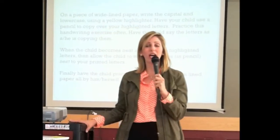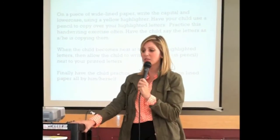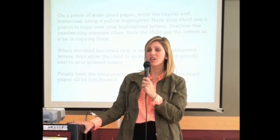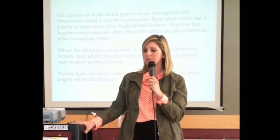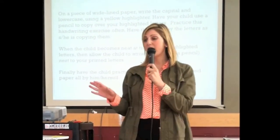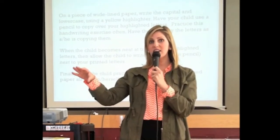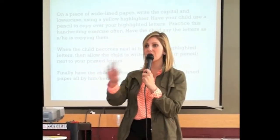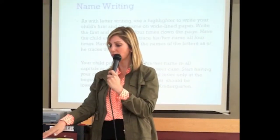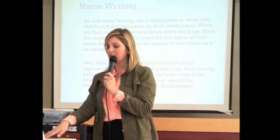Some things that you can do to help them is using wide lined paper. You can write both capital and lowercase letters using a highlighter. Your child can trace over those with a pencil to copy your writing. You can do the same thing then with their name. And then once they're neat at tracing your letters, you could let them write it next to the highlighted letter. And finally, once they no longer need the support, you can take it away and they can write the letters independently. Same thing for writing their name.